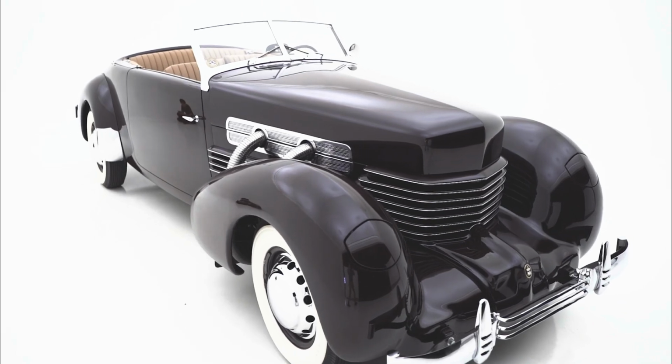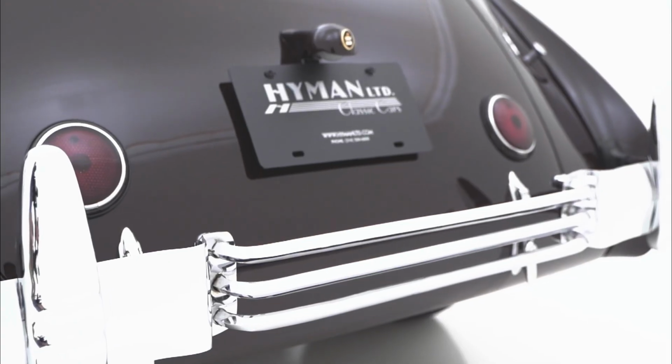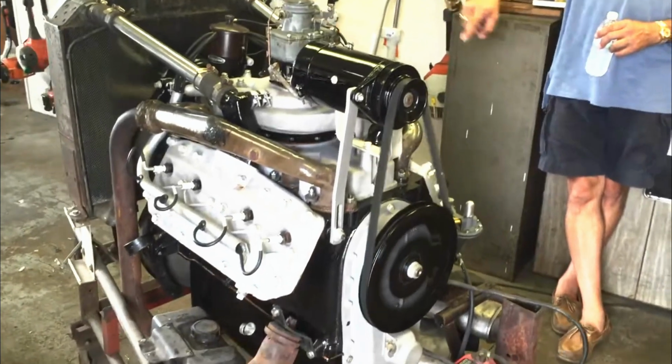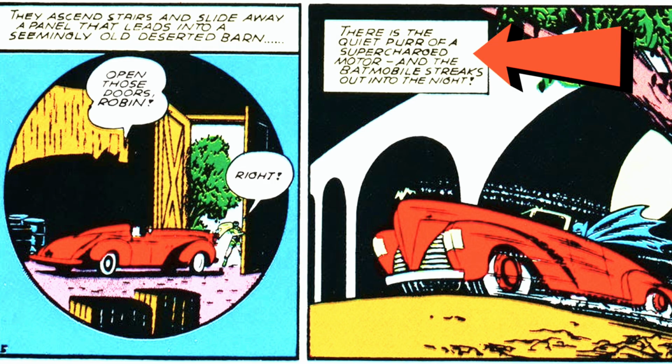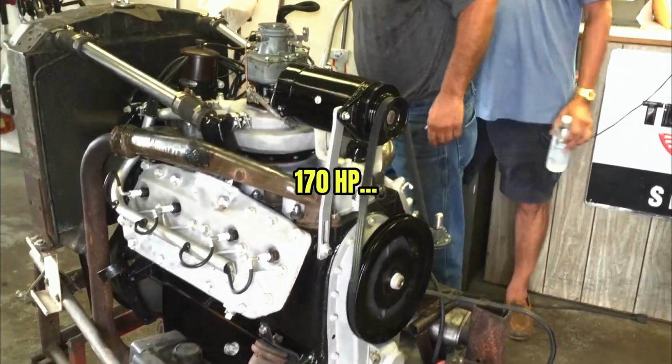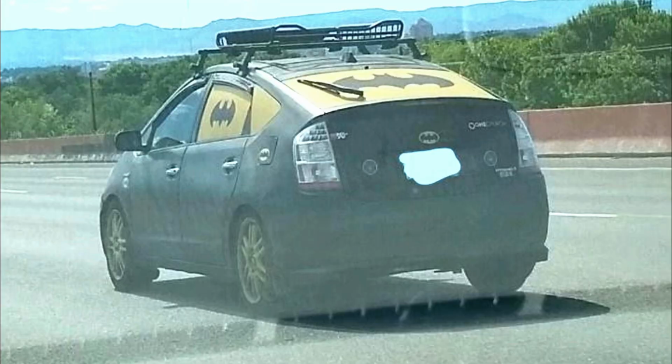This car was based on the Cord 812 convertible, which came out in 1937, and considering the Cape Crusader didn't even bother painting it black, I highly doubt he took the time to modify the engine in any way. In one comic panel, we see that this is a supercharged model, meaning it had the Lycoming V8. This engine boasted a roaring 170 horsepower. Congratulations, Prius owners, you basically have a Batmobile.